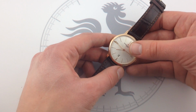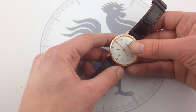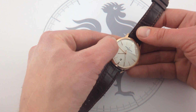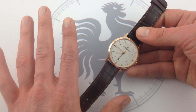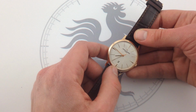And then at center, you have these gorgeous 18-karat red gold hands to match. Not Dauphine, not Alpha, they're a sort of baton shape and of perfect length, with the tip of each just kissing the minute track and the hour track respectively. I have to give a hand to Vacheron. Great hands are the hallmark of a great watch, and this one is right on the money. But there's a lot more going on here.